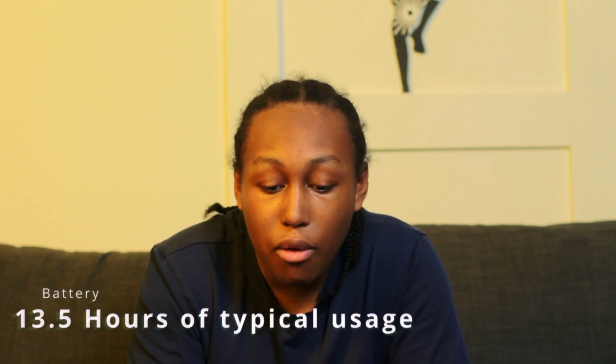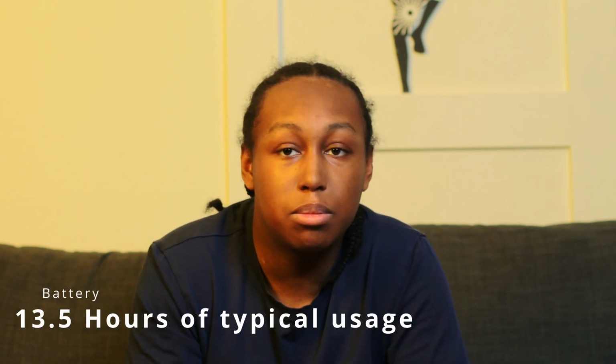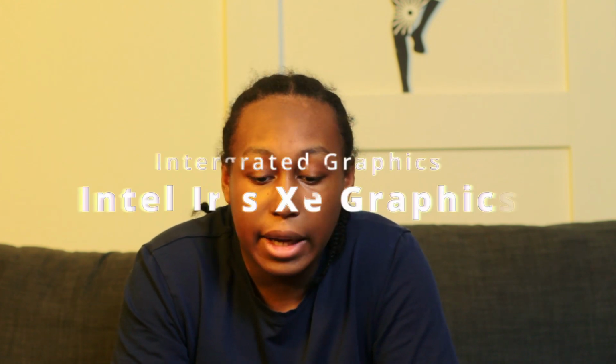This also comes with a little bit of a downside of a display, but comes with 12.4 inches display, 13.5 hours of typical use. This means doing light productivity, as I said, or doing just a bit of light video editing. Now video editing might come a little bit more different, but we'll see. This also has for its graphics an Intel Iris Xe graphics, which means it's more than capable to do any sort of graphics stuff that you want to do with it.